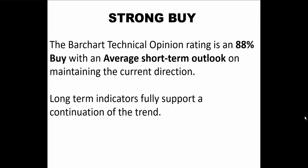Here's the barchart.com technical opinion rating for DKNG. The Barchart rating is an 88% buy with an average short-term outlook on maintaining the current direction. Long-term indicators fully support a continuation of the trend.